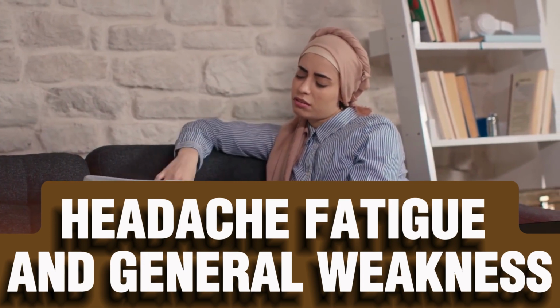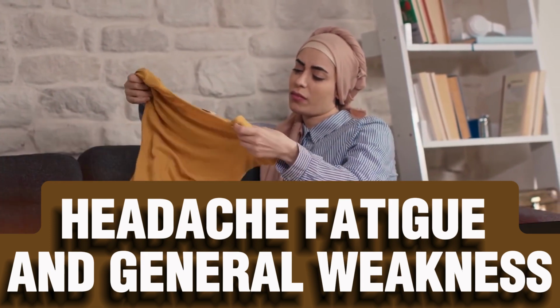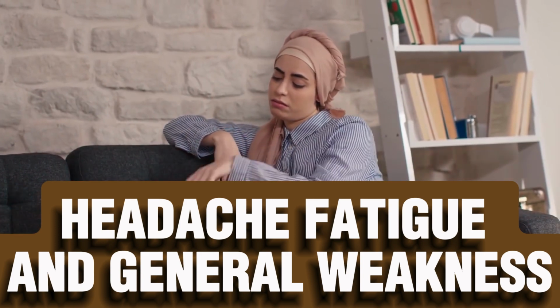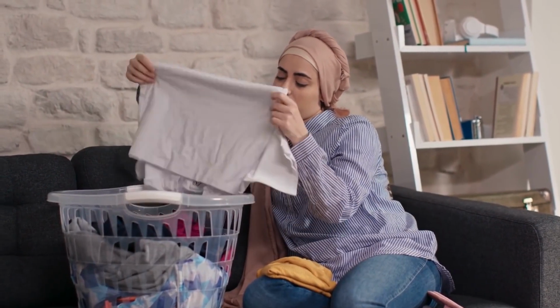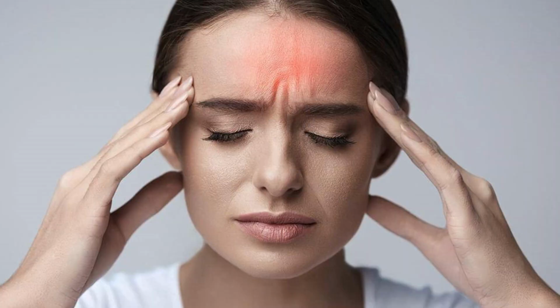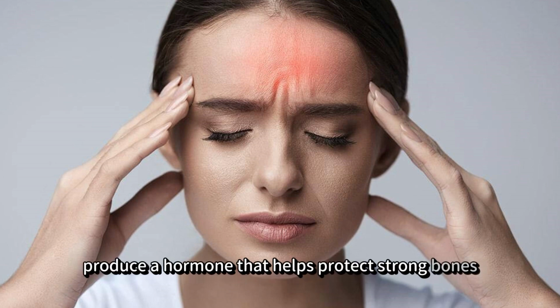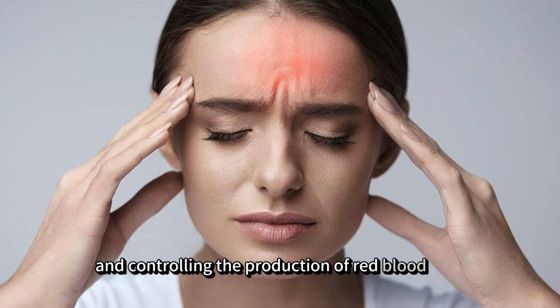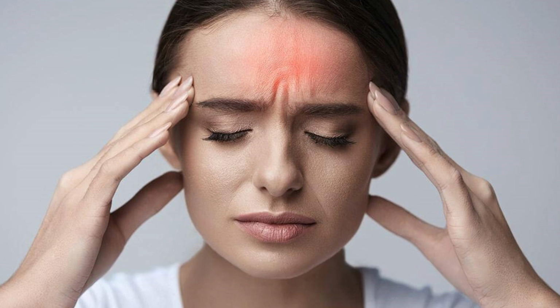All right, another sign that our kidneys are not functioning properly is headache, fatigue, and general weakness. Healthy and properly functioning kidneys produce a hormone that helps protect strong bones by converting vitamin D in the body and controlling the production of red blood cells. This hormone plays an important role in the production of red blood cells.